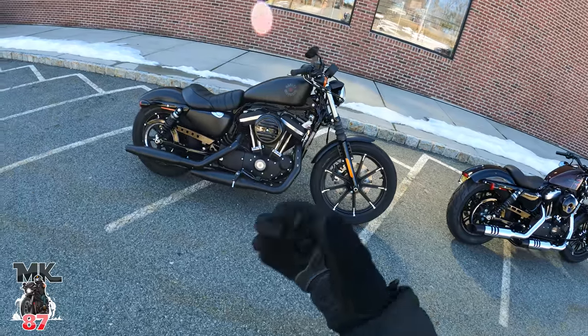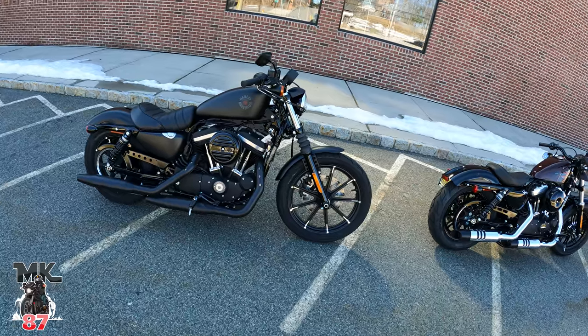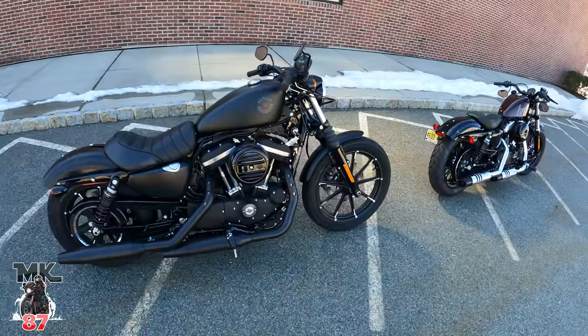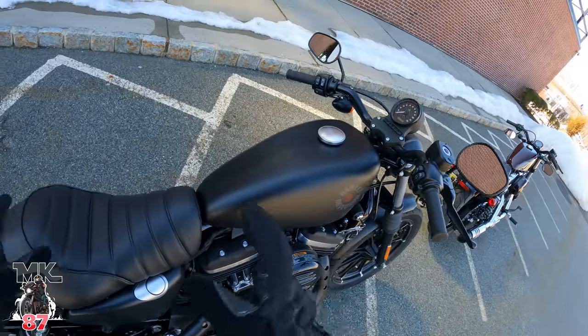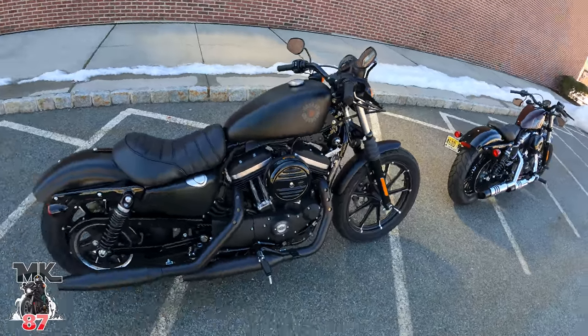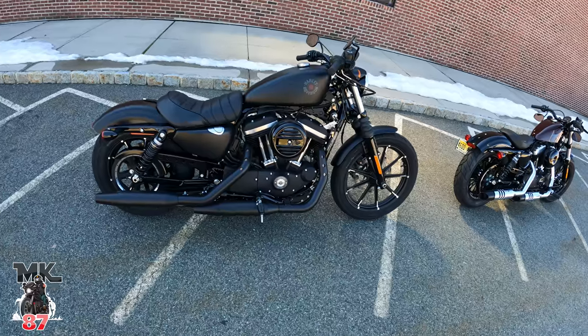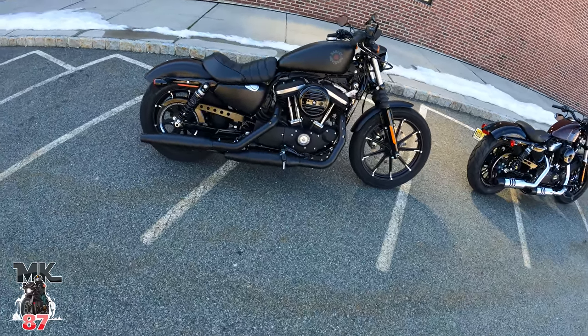Why? Because it's at a cheap price point compared to the other bikes on the Harley Davidson platform. It is a bike that is very nimble to learn on. This bike comes in weighing around 550 pounds or so, relatively low compared to, let's say, a Softail, which is around 600 pounds. Still a heavy bike, but compared to the others, it's fairly lighter.